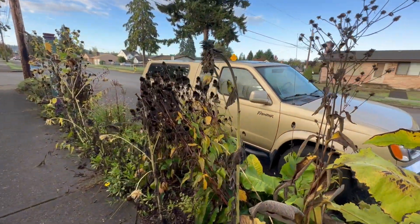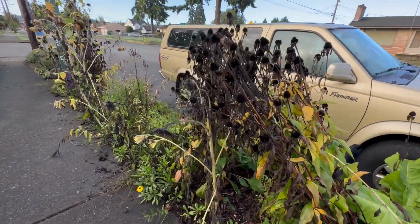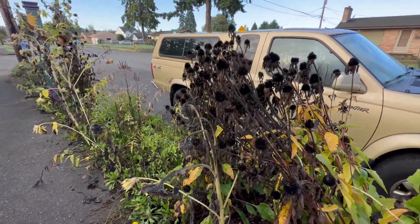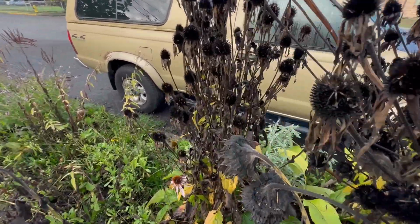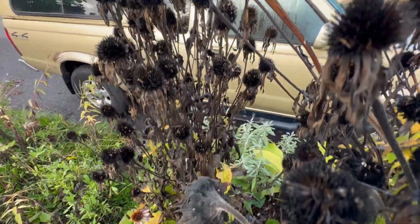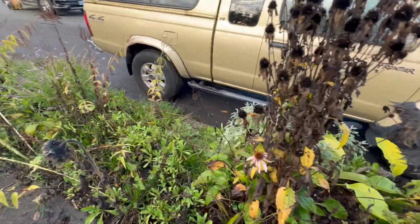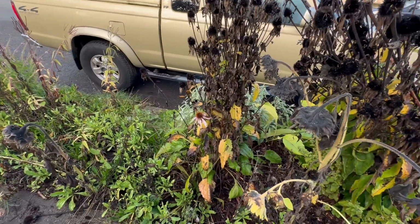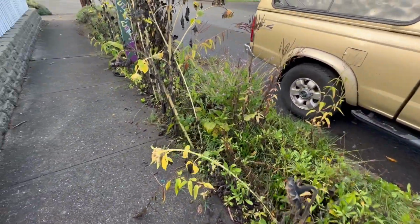Got some sunflowers here. This is all El Campaign. All needs to come down. And literally I will just chop all this stuff up into small pieces and let it sit right on top. You can see all the seeds in here for next year on this echinacea or cornflower. Beautiful purple flowers. And we'll let them just fall into the ground and they'll be their own mulch and bring back the seeds for next year.